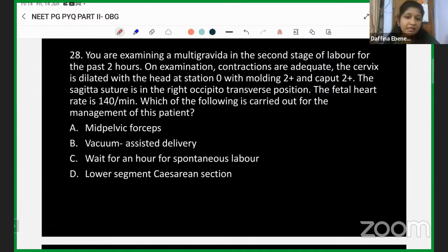When do you call it a prolonged second stage of labor? After full dilatation, for primigravida, if it is more than 2 hours; for multigravida, if it is more than 1 hour. But for her, already multigravida, second stage of labor for the past 2 hours. She is having adequate uterine contractions. Cervix is fully dilated, but the head is persistently at station 0 with caput and molding. The important keyword given is that the sagittal suture is in the right occipito-transverse position. Usually it is in either the left occipito-anterior or the right occipito-anterior position. So that will aid in the normal vaginal delivery.